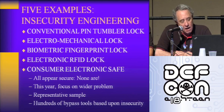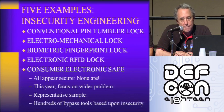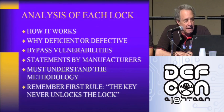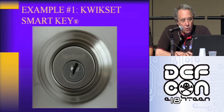So all of these locks appear secure, and none of them are, not in our view. This year, we focused on what the problems are with representative samples. And frankly, there's hundreds of bypass tools out there and techniques to open lots of locks. So we're going to analyze each lock now for you: how it works, why it's deficient or defective, the bypass vulnerabilities, statements made by the manufacturers, and the methodology of how we opened it.